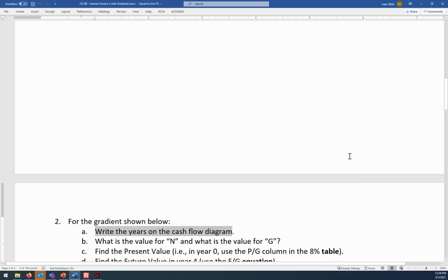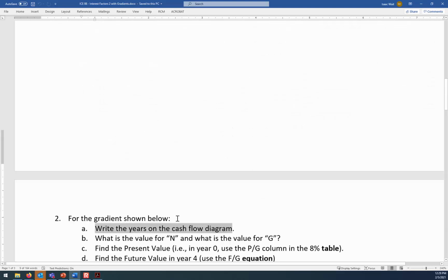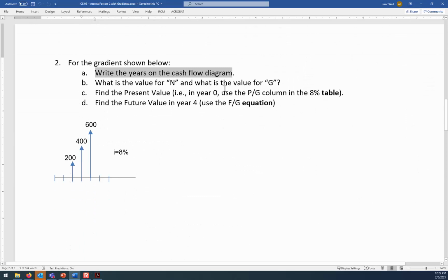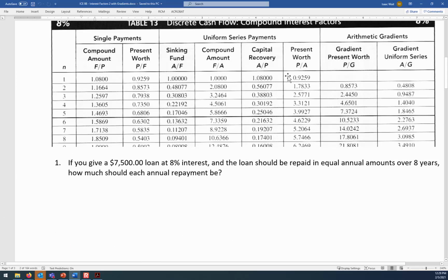So now that you know that, here's our 8% table. So 8% interest, and n equals 4, and we want to find the present value. So find P given G. In other words, what it says here, use the P/G column in the 8% table. So find the present value. Okay, so here's the P.